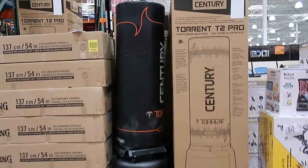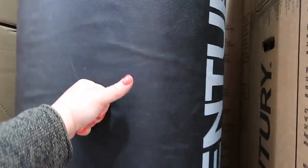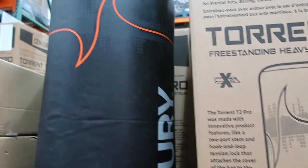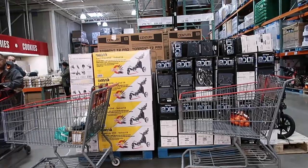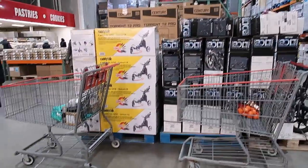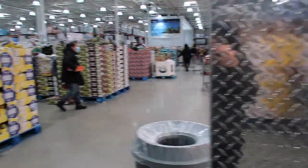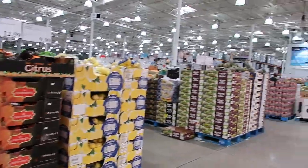Now, here's something my oldest son would be interested in. He's interested in MMA and also just working out altogether. This is pretty big. They call it, I guess, a heavy bag or punching bag. It's $450 for this huge thing. Again, a little odd setup. They have some bicycles, tricycles, and basketball court stuff. They have the bakery. They have their fish and meat section. And then right in the middle, they have fruit. So just kind of an odd setup, but everything's right here.